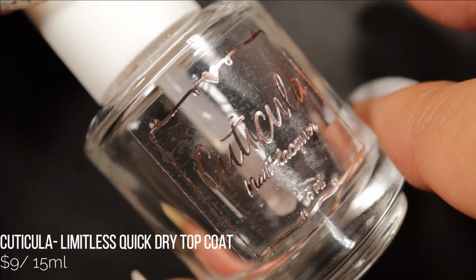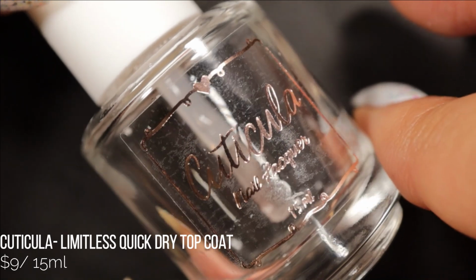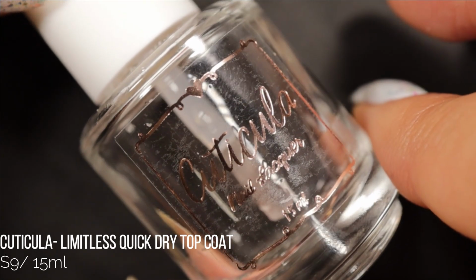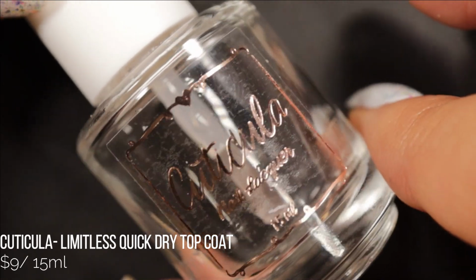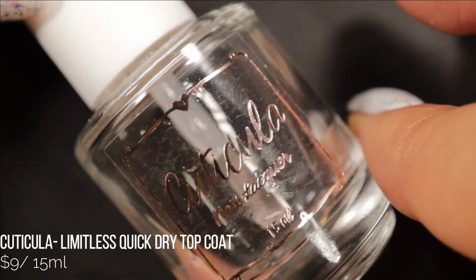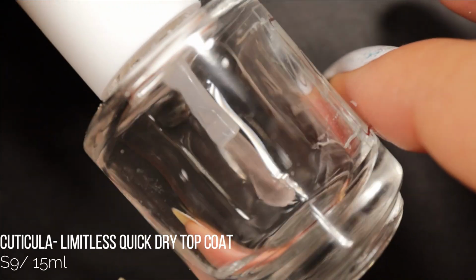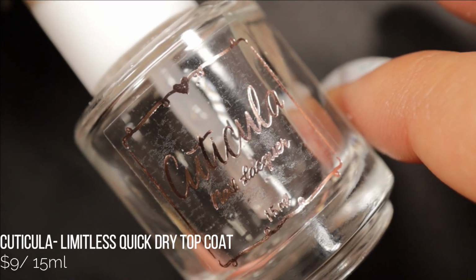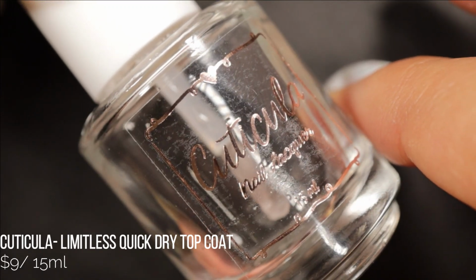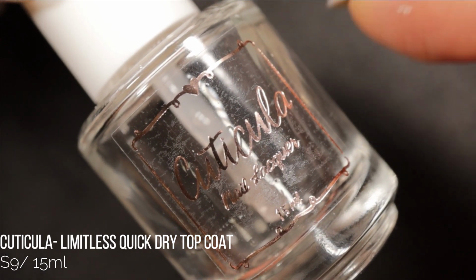However, it does still dry pretty quickly. Not as quickly as some others that do contain toluene, but very quickly, within a couple minutes for sure. It also leaves a gorgeous glass-like shine. It doesn't get super thick quickly. You can see I'm almost to the bottom of the bottle here, and I've not added any thinner. A lot of my quick dry top coats that I've tried in the past will get about halfway through the bottle and get really thick and gloopy.